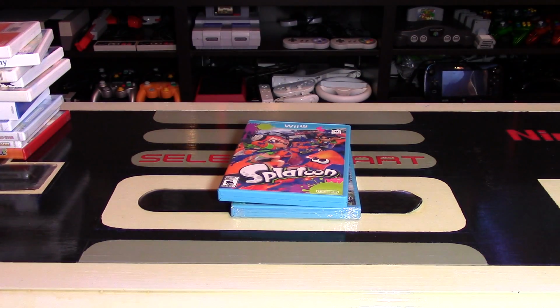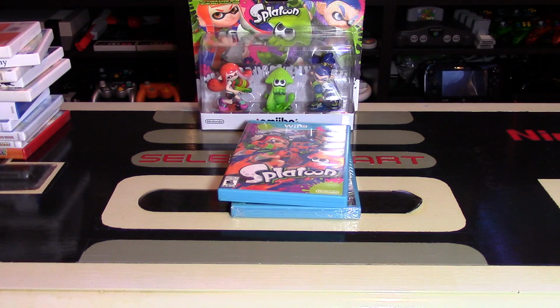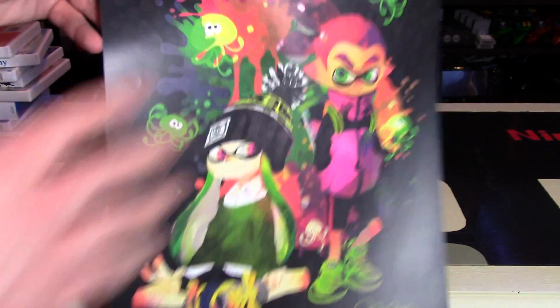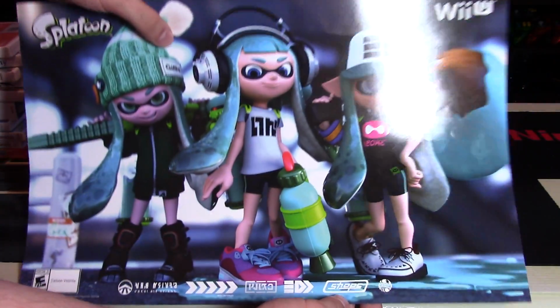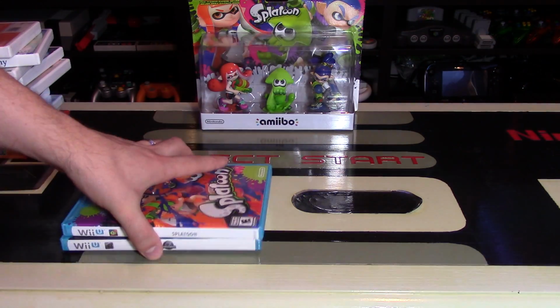And then I also picked up the 3-pack of Amiibo, so I did get the Squid and the Inkling Girl and Boy. And then I also was able to talk the EB Games employee, even though I didn't pre-order it, into giving me this poster that you were supposed to get for pre-ordering it, so that's pretty awesome. It is double-sided, so there's 2 things going on with this poster. So that's a whole bunch of games, actually, that I picked up, as well as a lot of Splatoon stuff.